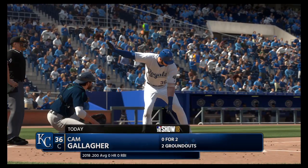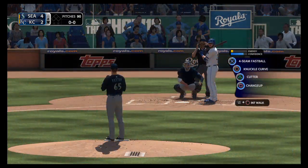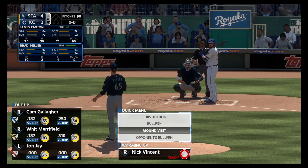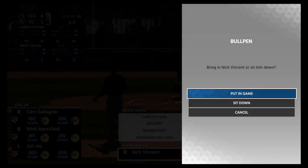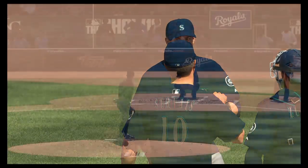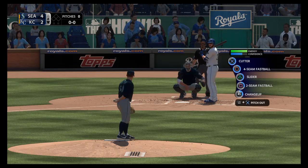Now Gallagher. He was a ground out victim last time up. Catcher, Gallagher. Nick Vincent will come on and make his 4th appearance in this campaign. Number 50, Nick Vincent.